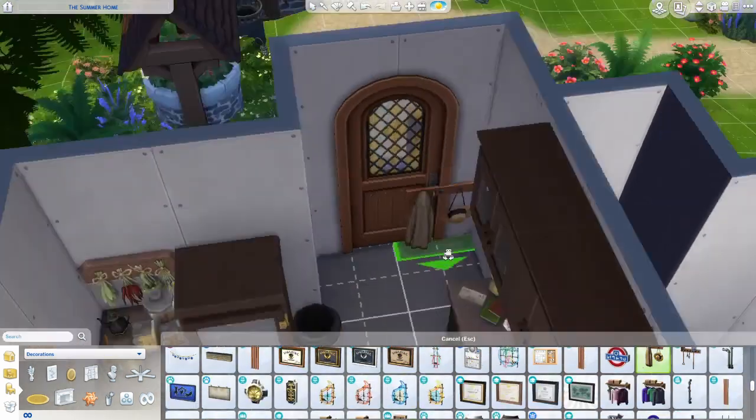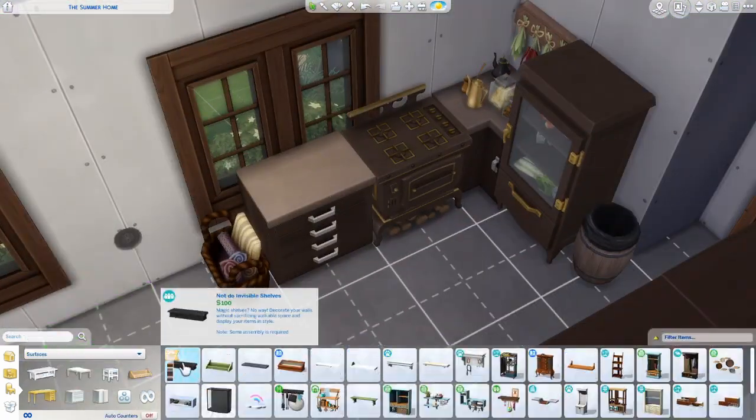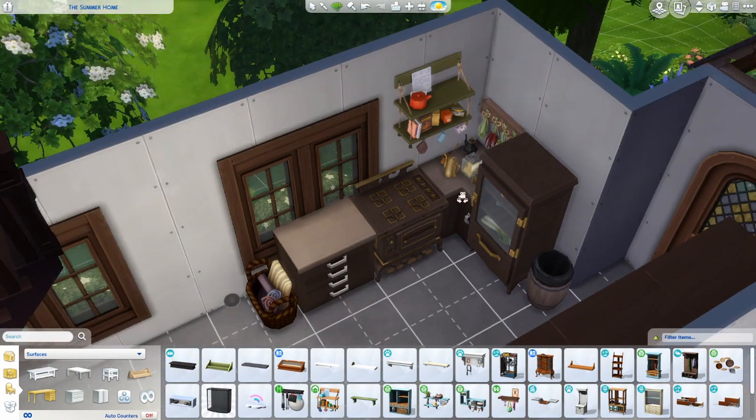And I love also using those tiny living shelves. I think they're so good looking. Can you call a shelf good looking?